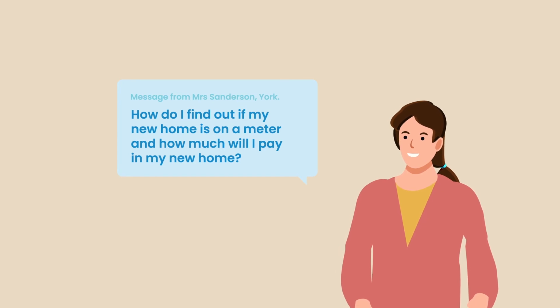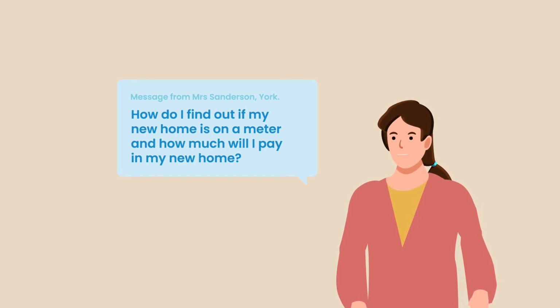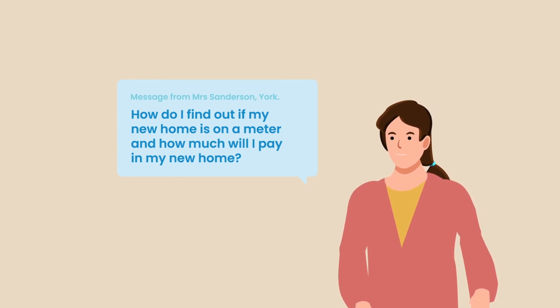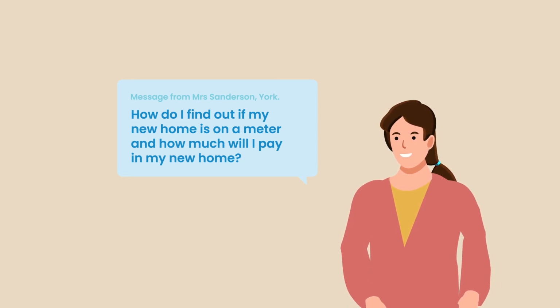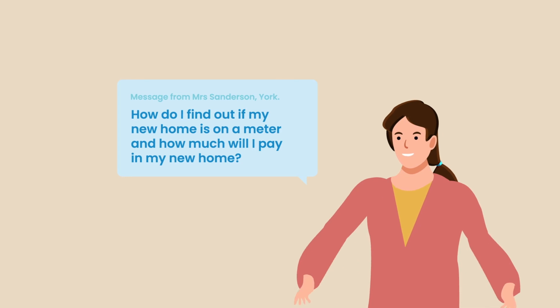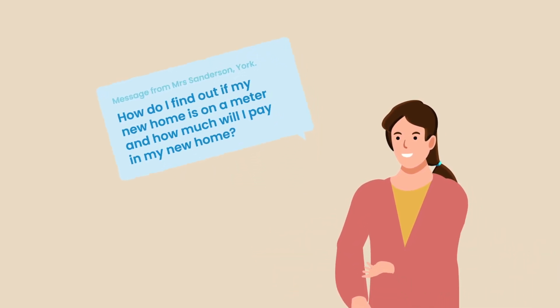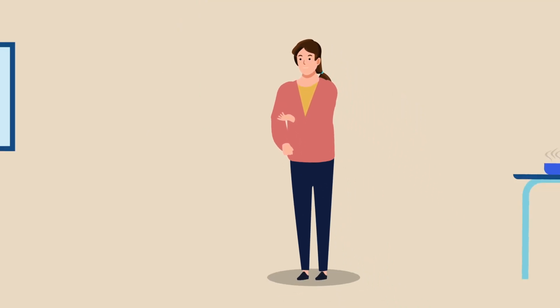A CON29DW report from SafeMove or any of the other water companies will tell you how the property is charged and if it is non-metered and how much you can expect to pay each year. When you are ready to move into your new home, contact Yorkshire Water and set up a new water account. At that point, they'll be able to tell you everything you need to know.